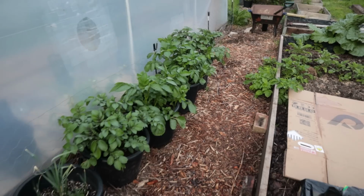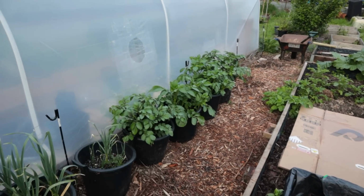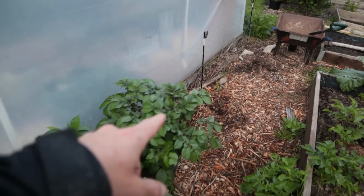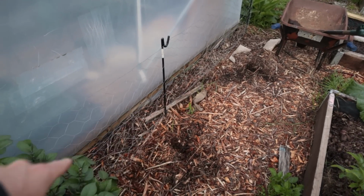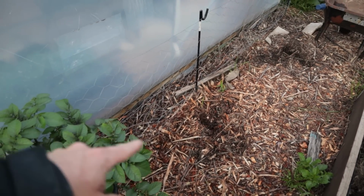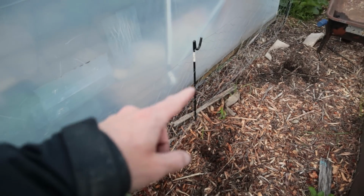And I think this looks really nice, having all these tubs along the outside of the tunnel. It's kind of deterred the foxes as well, because they were really starting to get a bit adventurous. You can see there's a hole there and a hole there, and they were getting a little bit close to kind of going under, which I do not want.